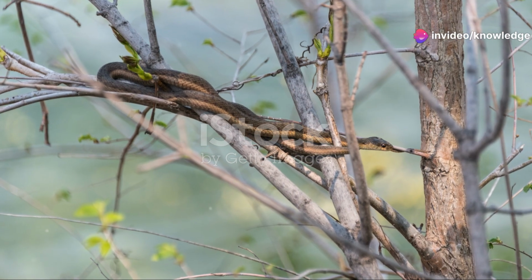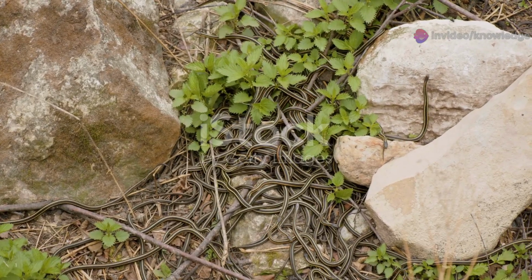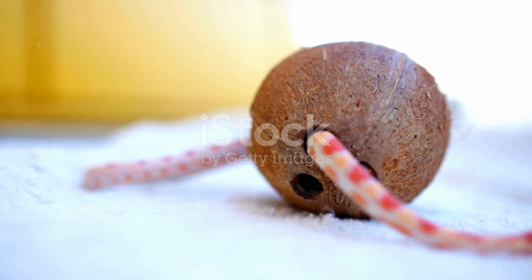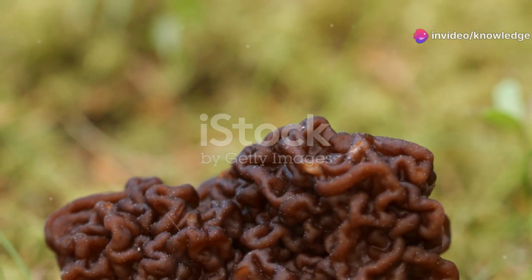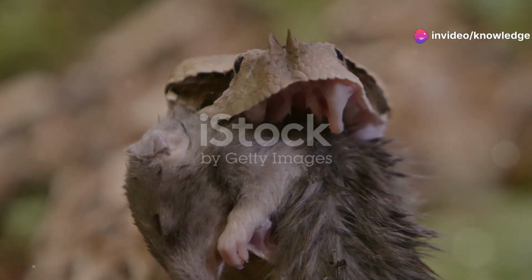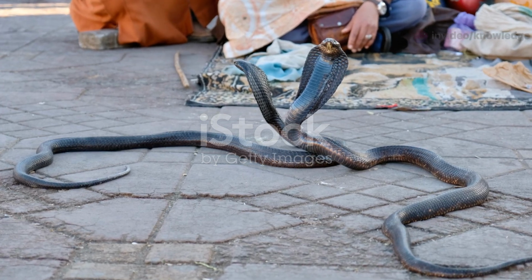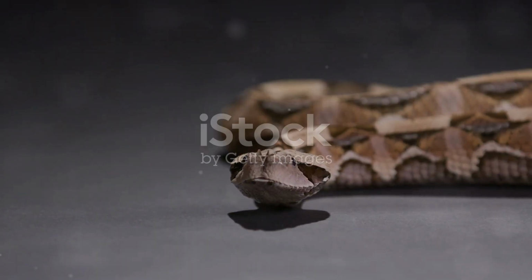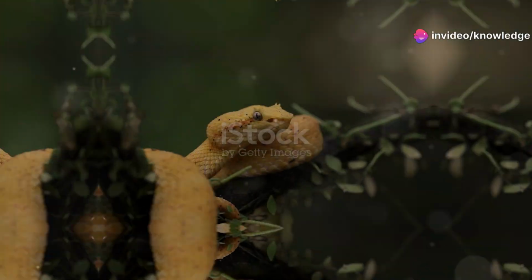The garter snake from the genus Thamnophis presents a different picture. These snakes are widespread across North America. They are familiar to many, often seen slithering through grass. Garter snakes are generally harmless to humans. They lack the potent venom of the viper. Instead, they rely on other strategies for survival. Imagine then, a scenario where these two snakes meet. Such an encounter is unlikely in the wild, yet for the purpose of understanding their capabilities we can explore this.